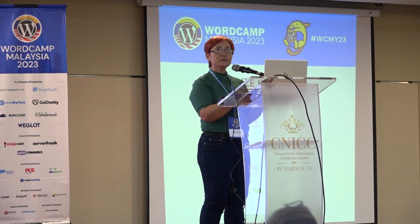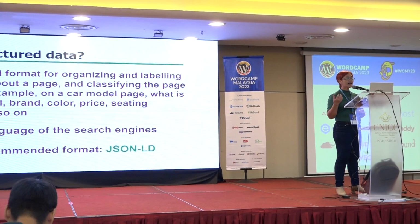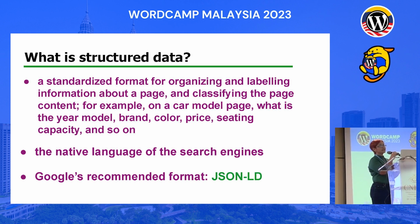Tip number 5, implement structured data. Structured data is a standardized format for organizing, labeling, and classifying content on your page. For example, if you have a website that sells cars and you have a page for a certain model, what structured data would do is provide all the necessary information or attributes of the car model, like the year model, the brand, the color, the price, etc. You might have heard it by another name: schema markup. It's the native language of search engines, and the recommended format is JSON-LD.